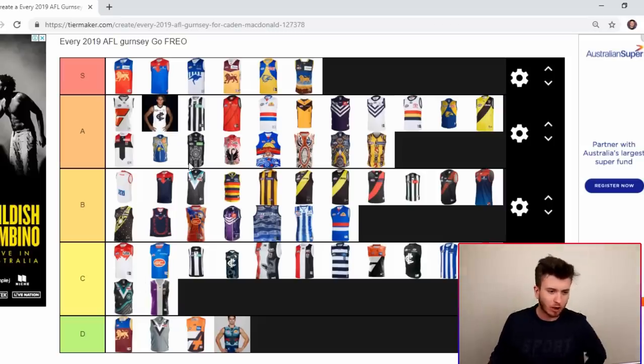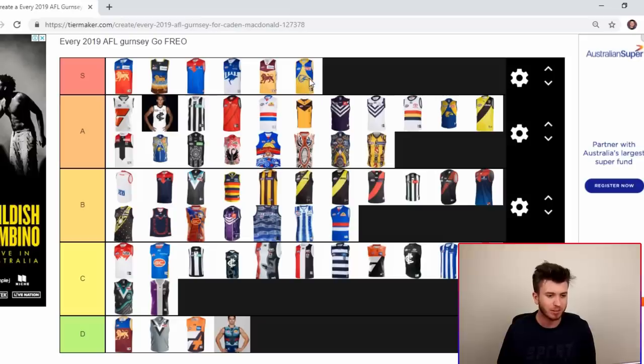All right, let's have a look at the top. I'm pretty happy with the top. I can't believe Brisbane have 3 out of 6 of my favourite tops. That Fitzroy one's cool. The Indigenous one's cool. That away top. Yeah, that's sick. I'm happy with my top tier. That's really cool. As, yeah, I love the white jumpers.